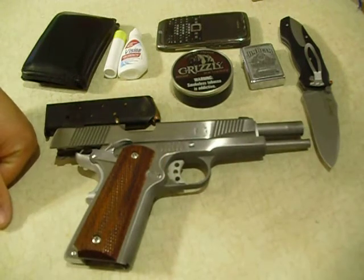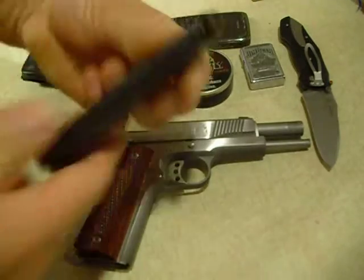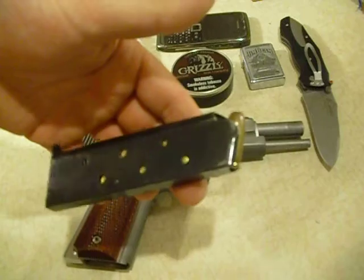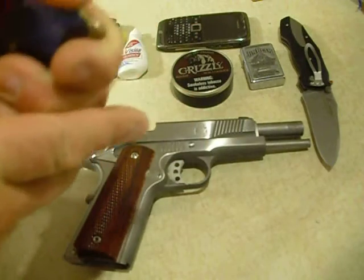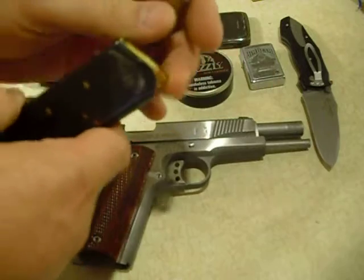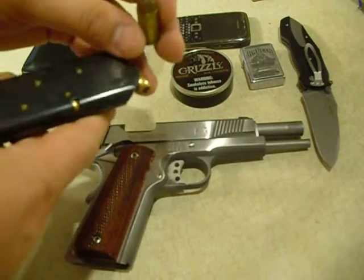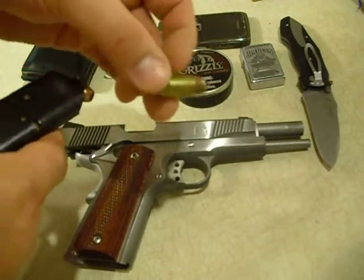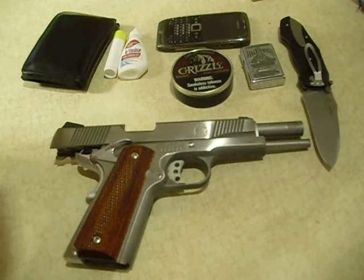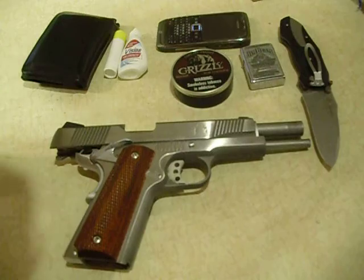But yeah, ammo. I only really carry one mag. This mag holds 8, so we got 8 rounds. I suppose I could do 1 in the pipe and 8 in the mag, but I don't. I like to give them a little bit of room to breathe. Winchester hollow points. What are these ones? Yeah, just Winchester hollow point plus P's.